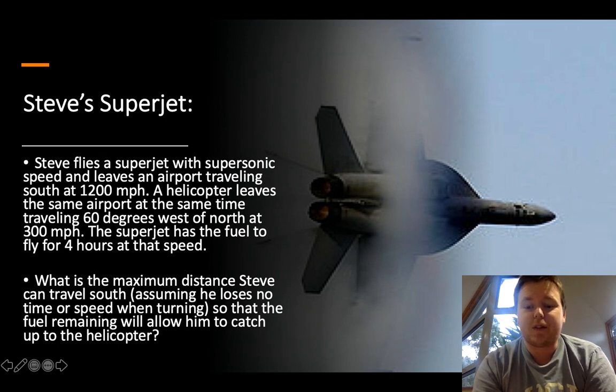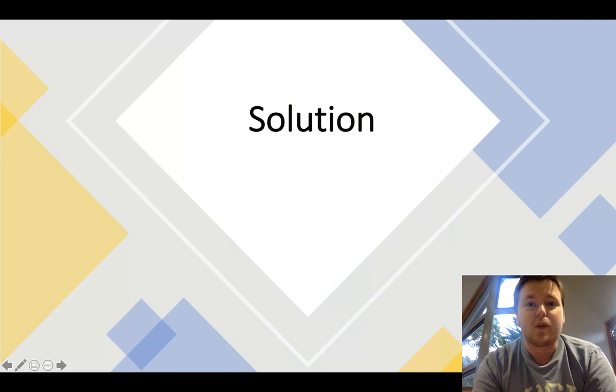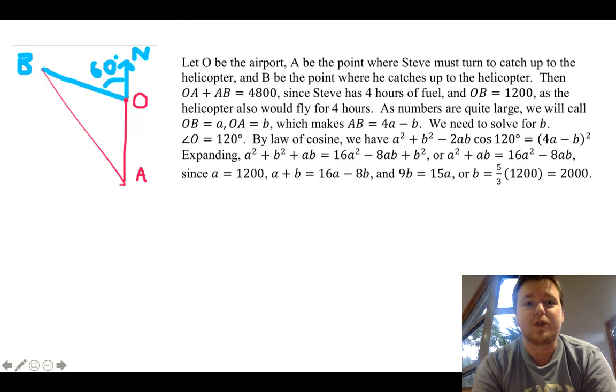Alrighty, let's get into the solution of the question. Hopefully you've given it a go and managed to solve it. It involved the cosine rule, which was good because of practice from problems from last week.